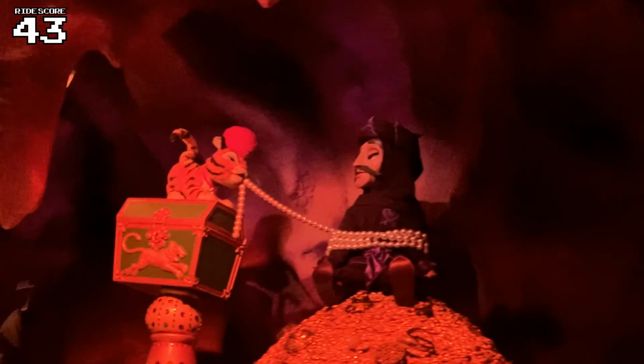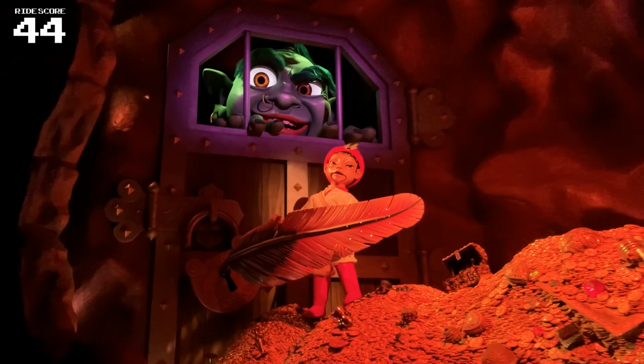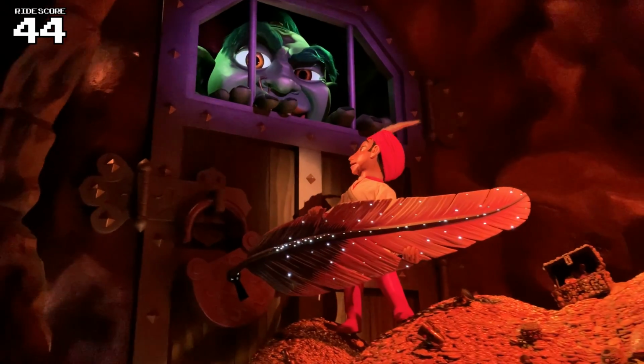Chandu's angry! Look at his angry little face! The lights on the feather are a nice touch, and they also glow in time with the music.